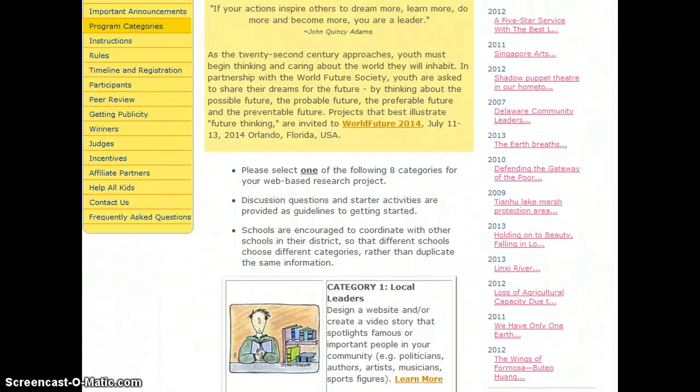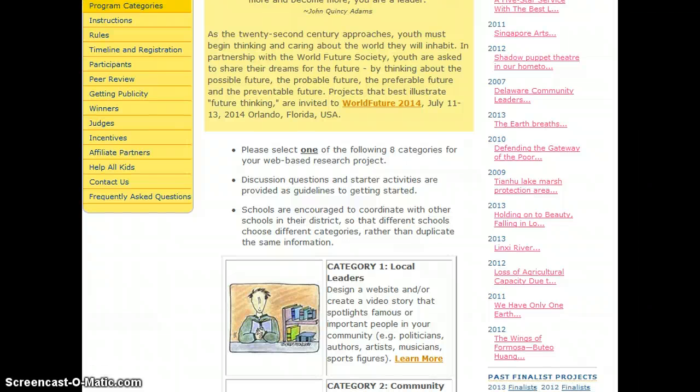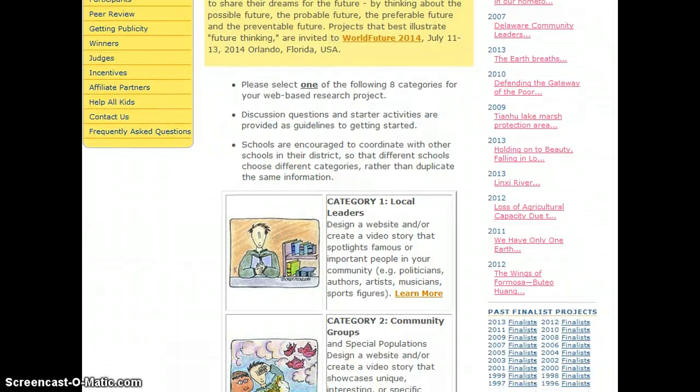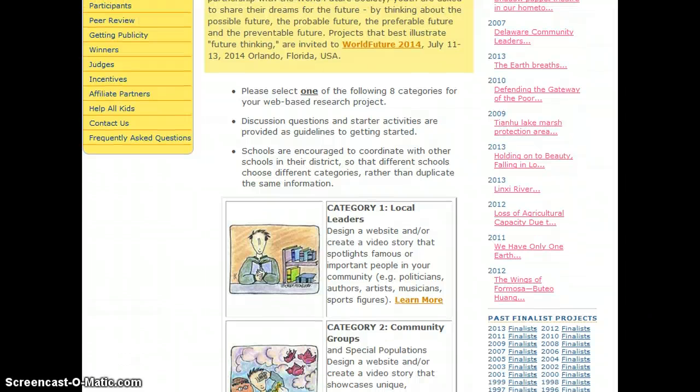The first one would be Category 1, Local Leaders. And I know we have local leaders for the state of Texas living here in Austin, such as Rick Perry and Ted Cruz. That's food for thought to think about doing someone like this. It says politicians, authors, artists, musicians, sports figures, and so forth.